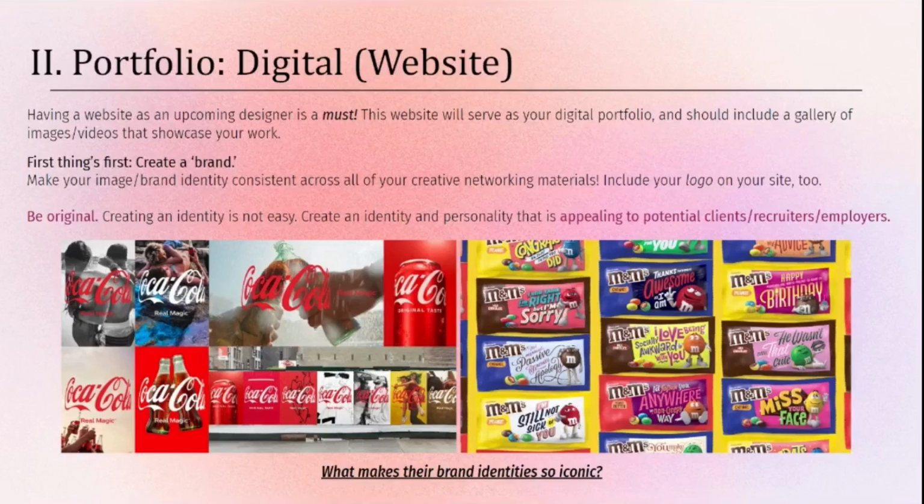Okay. Having a digital website for a portfolio is really, really important. The website will be your portfolio and should include a gallery of images or videos that showcase your work. And so first things first, you need to create a brand. You have to have your identity consistent across all of your creative networking materials. Include your logo if you have one. You should probably have one.